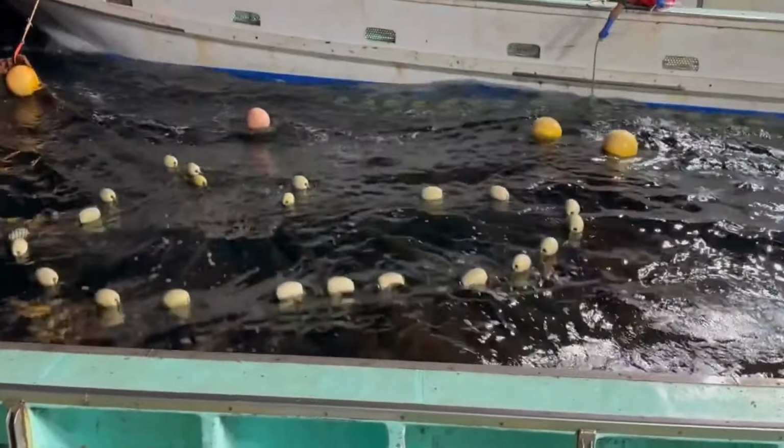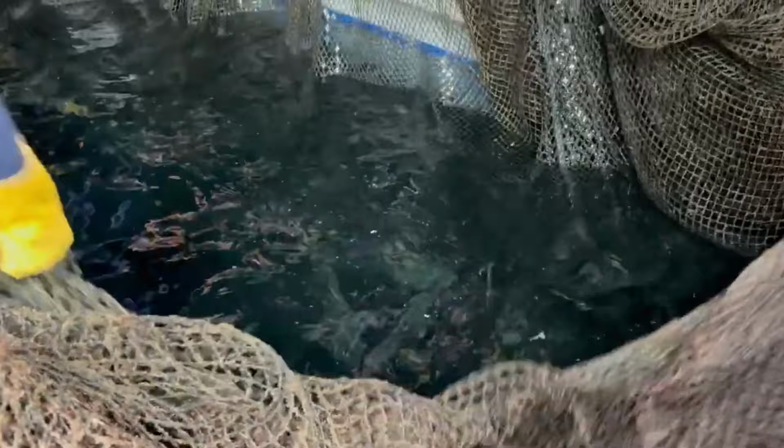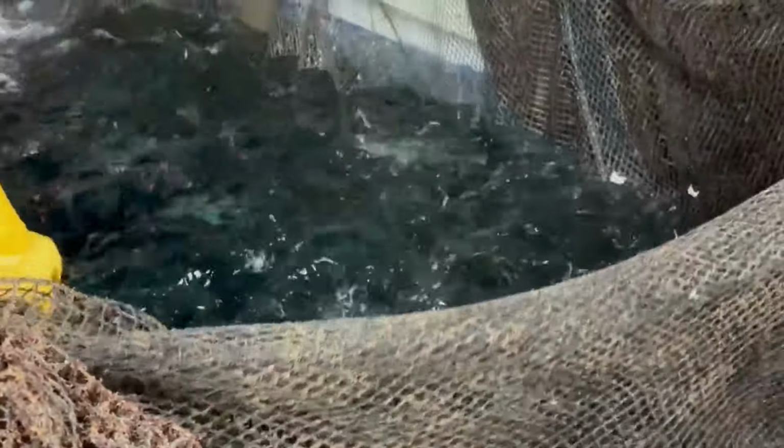In addition to traditional fishing methods, there are currently many studies and initiatives to improve the efficiency and sustainability of tuna fishing. New technologies such as satellite monitoring systems and underwater sensors are being used to monitor and manage fish stocks, helping fishermen to better locate fish and avoid overfishing.